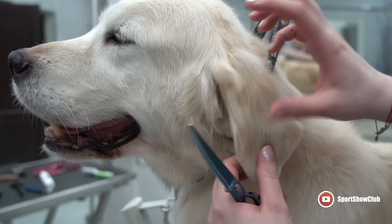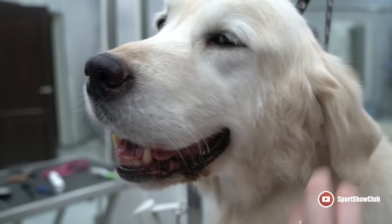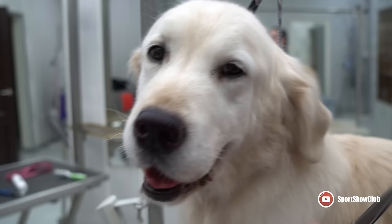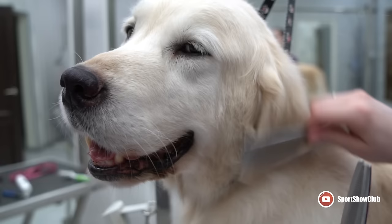We leave this part, so-called earrings. They are very becoming to golden retrievers. There are dogs who have too much fur here. Then you can thin it, but not completely. Then I take thinning scissors and remove some fur volume from behind the ear where we don't need it. There can be more and less fluffy ears. Still, some fur should be left on as we don't want to create a Labrador expression.